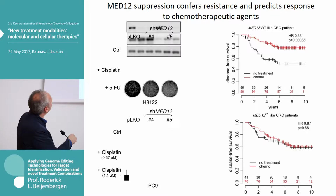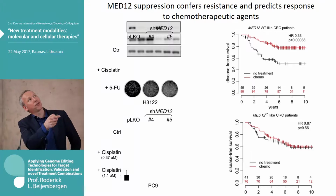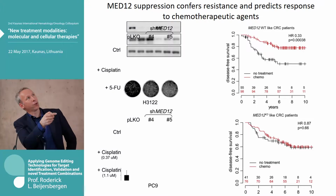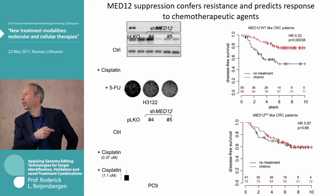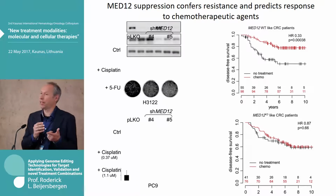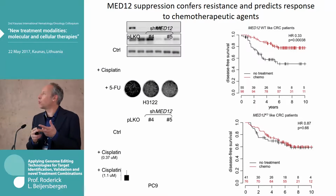Okay, so it can predict the outcome in cancer patients, but of course we know that most of these patients are treated with chemotherapy. And then what we showed is that when you take the same cells, you knock down MED12 and you treat with different types of chemotherapy, although you can't see it anymore, but there used to be an example here, where they're highly sensitive to chemotherapy, but if you knock down this protein MED12, you're no longer sensitive to chemotherapy. So you can not only become resistant to ALK inhibitors, to BRAF inhibitors, but also to chemotherapy.